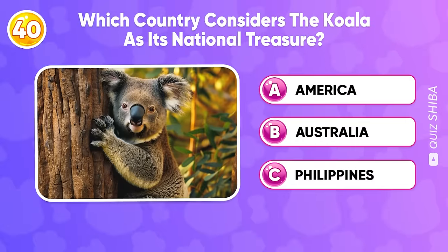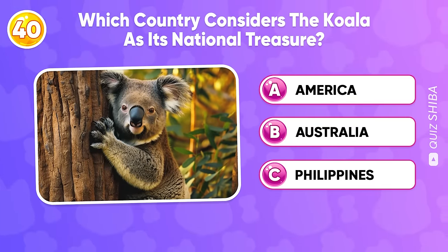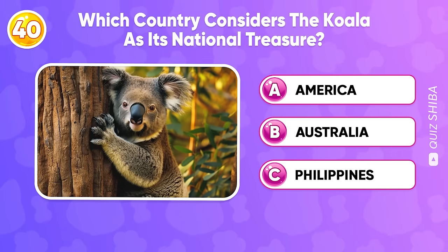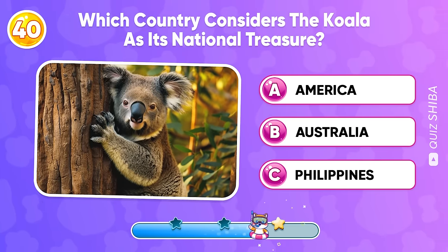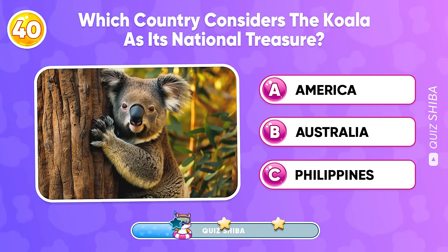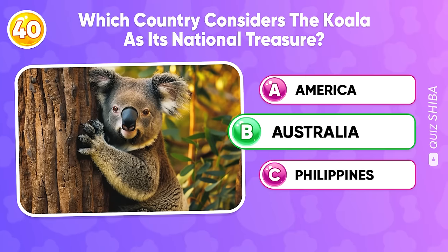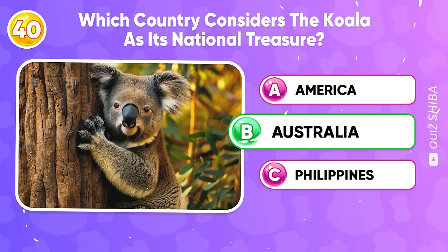Let's test your knowledge. Which country considers the koala as its national treasure? A. America, B. Australia, or C. Philippines? Ding, ding, ding! Australia is the correct answer.